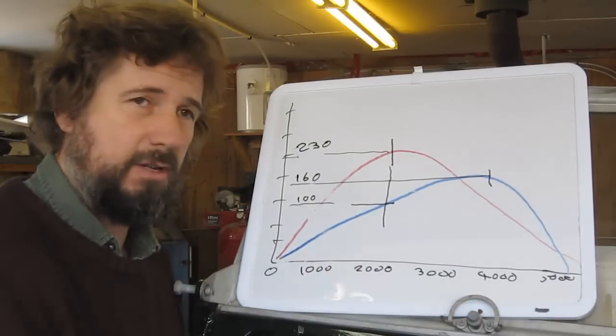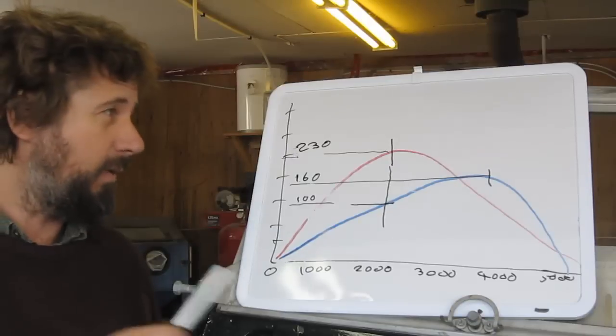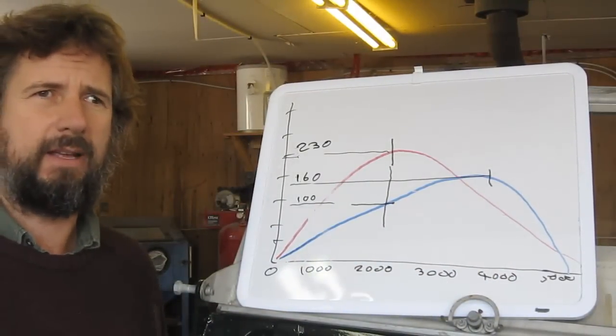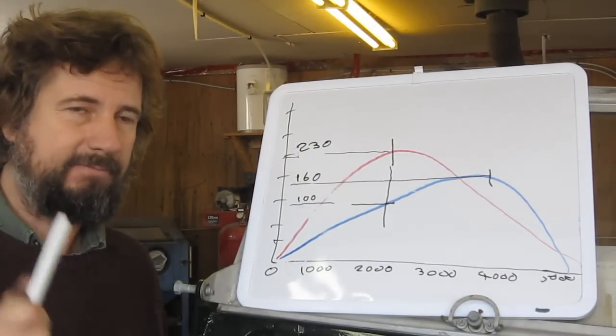You've got tons of extra horsepower if you want it, but you don't need it. And besides, when you get up here, you're so inefficient that you're just pouring gas down anyway. So think peak torque. It's the magic of it.